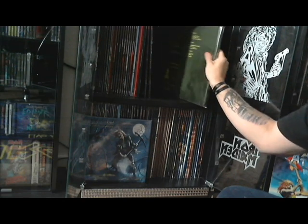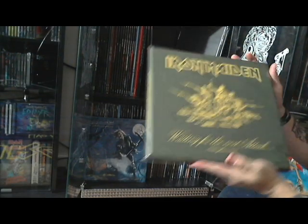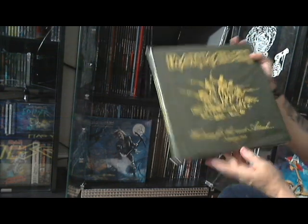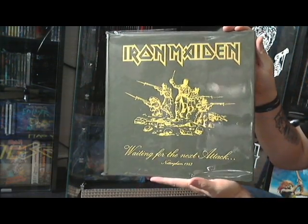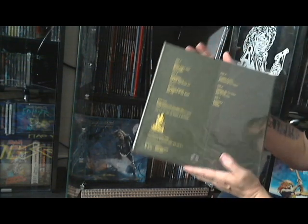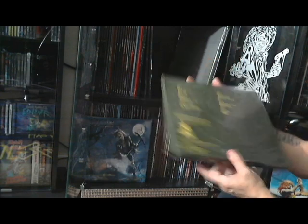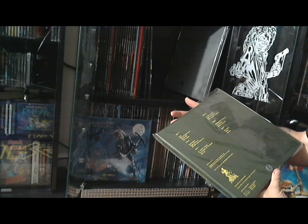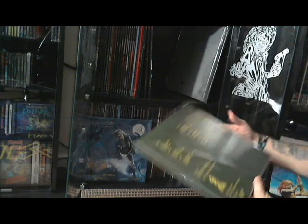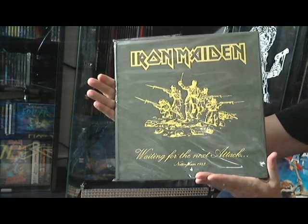Next up, these next two are bigger. They're almost like box sets. This is Waiting for the Next Attack, Nottingham, 1983. So this is a bigger one. Three LP set, and this one is on True Bootleg Productions, limited edition of 165, and mine is number 88.